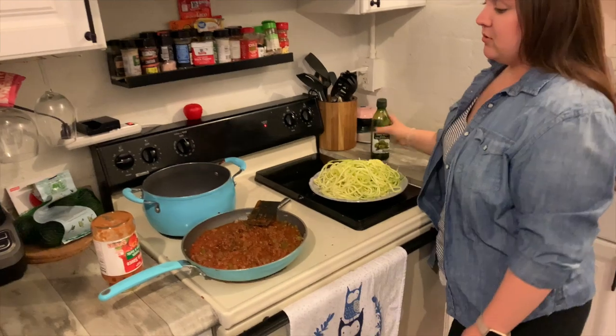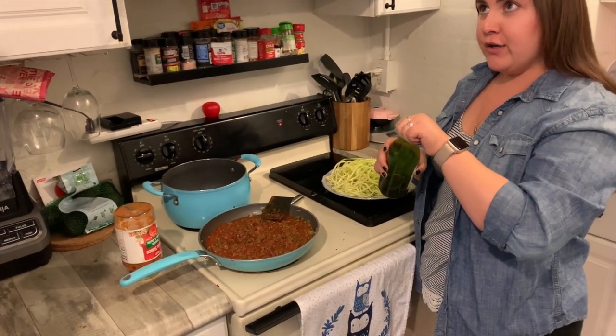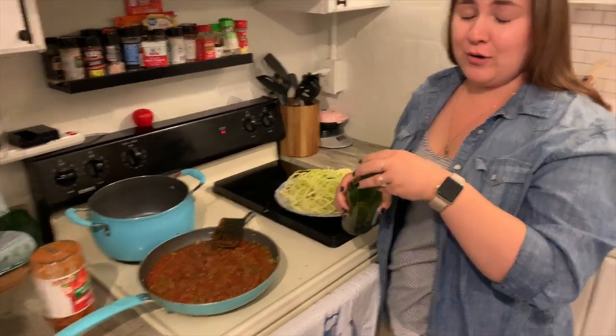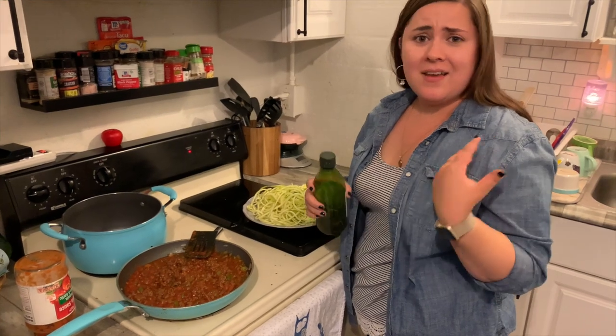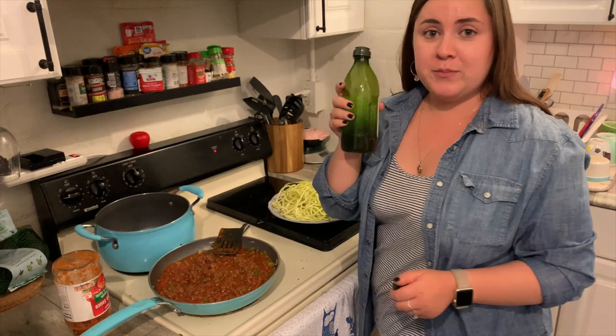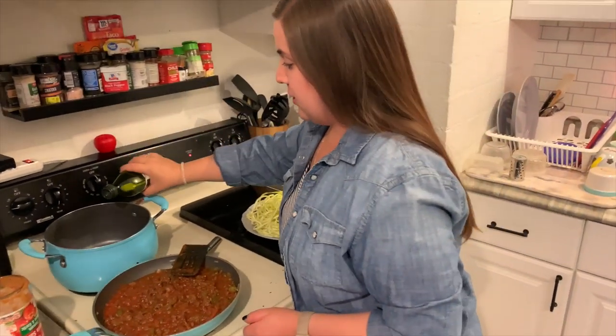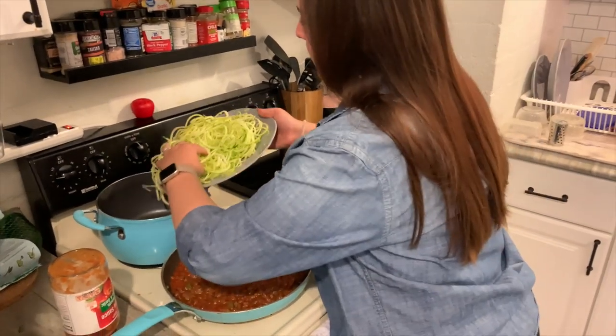And then as for the zoodles, this part is kind of tricky because you can't overcook them or else they'll get really slimy and gross. And we don't want that. I like my vegetables crunchy. I don't like it slimy. So you're gonna make sure you put olive oil in your pan. Should I dump it all in? Okay, we're going for it.